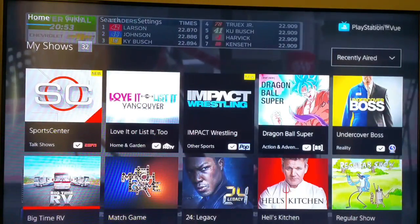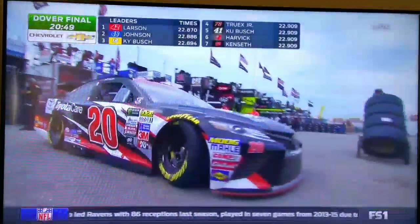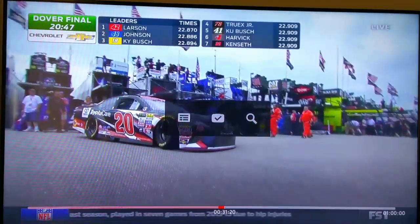For me, the UI is a little bit of a negative. As you see there, I was just trying to back out to a sub menu, and it took me back out to the menu, so that's kind of frustrating. It's a little bit cumbersome, and you see the guide here.